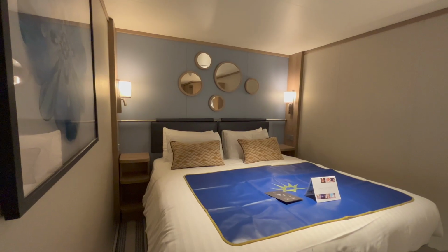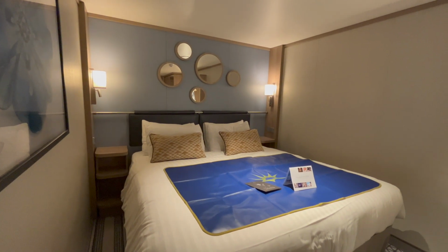Good idea. So that's our review of our interior cabin on deck 4 on P&O Arvia.